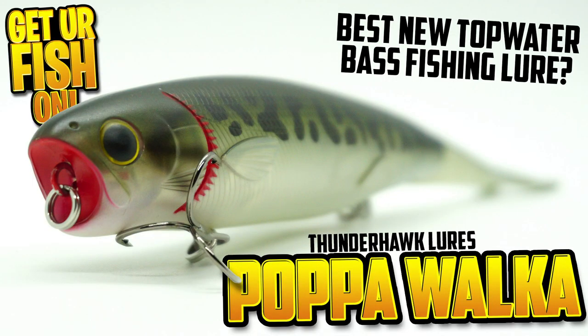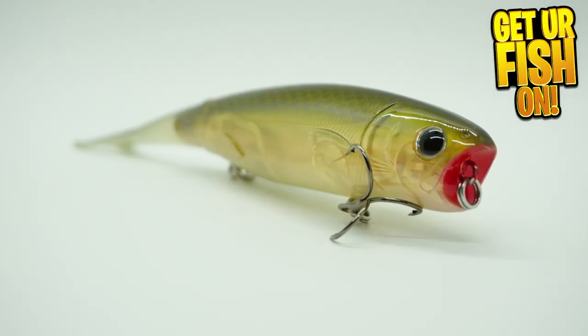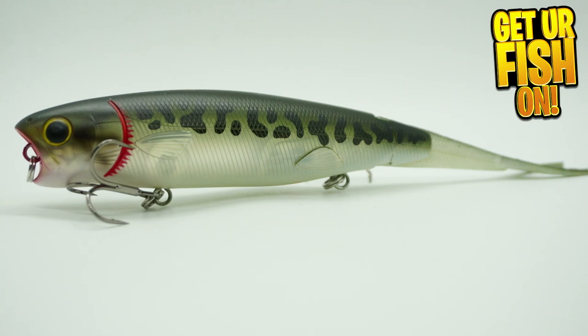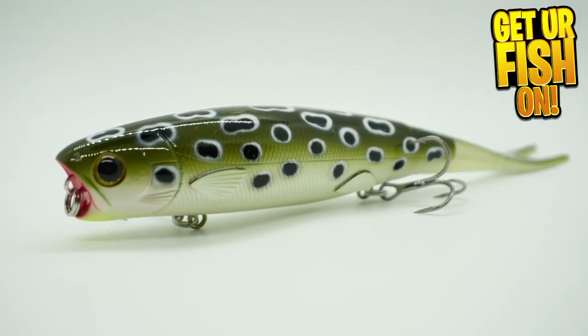Collaborated with Jerry Rago, Thunderhawk Lures releases their Poppa Walka. The Poppa Walka is a topwater walking or chugging bait. It's meant to walk with ease, either with a quick retrieve or really slow it down and watch it glide side to side in a large motion.